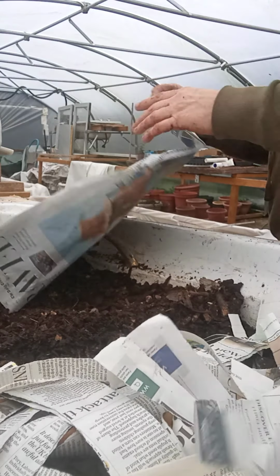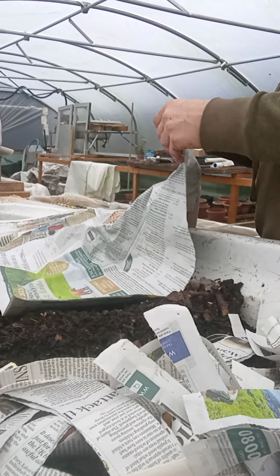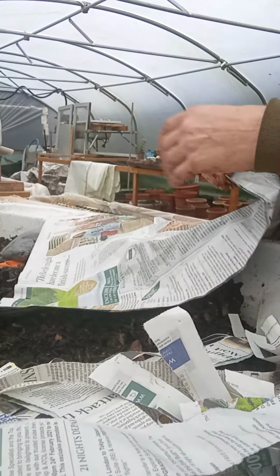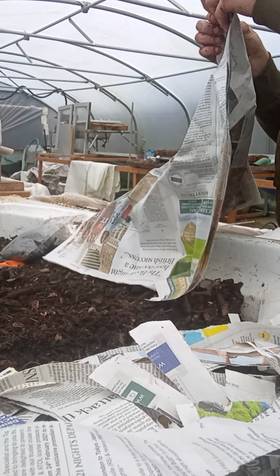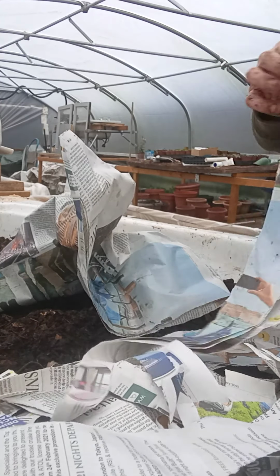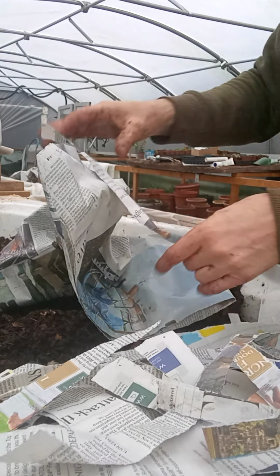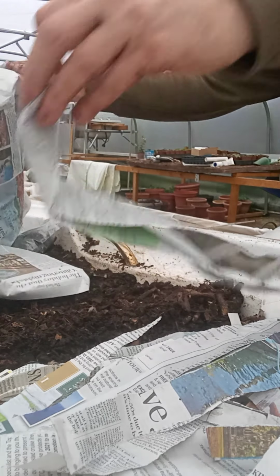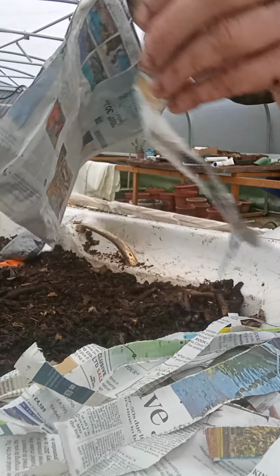The whole polytunnel's flooded at the minute. I'm actually standing on the slightly higher bits of ground within the polytunnel because it is so flooded in here. It rained last night. It's been raining, well, most of this afternoon. I worked until past 12, something like that, 1 o'clock. And then the heavens opened and it's just carried on ever since. So I do what I can, and now I'm back up here and I'm doing this video for you guys, and then I'll be pottering around and trying to remedy some of the flooding that's going on.